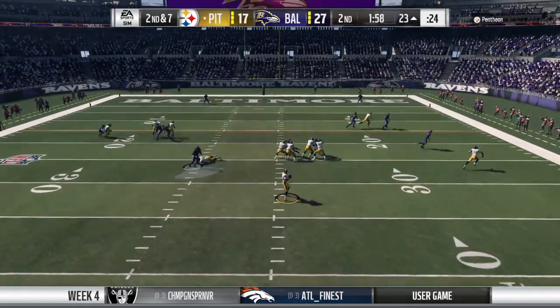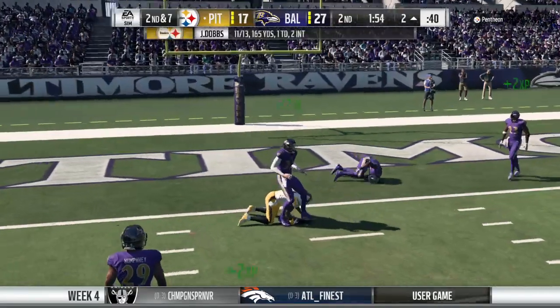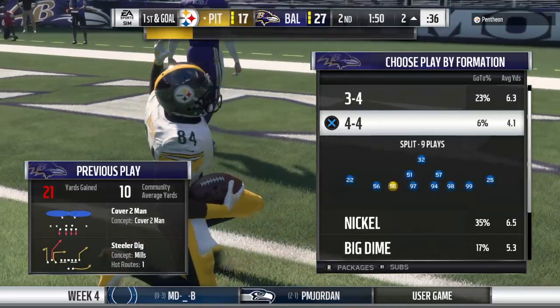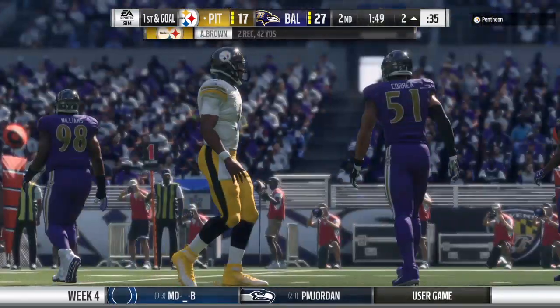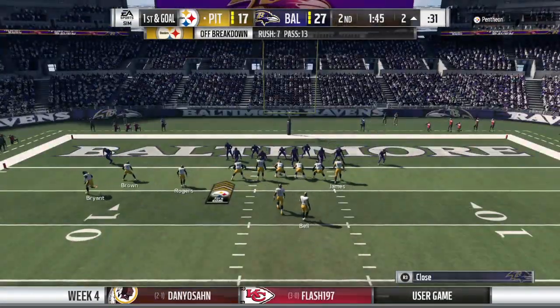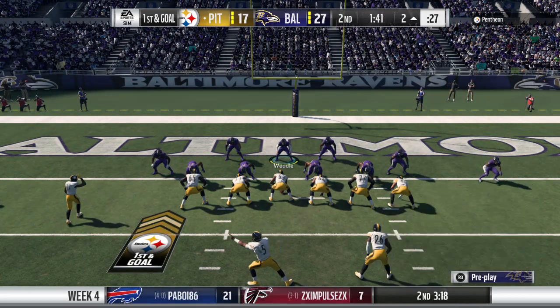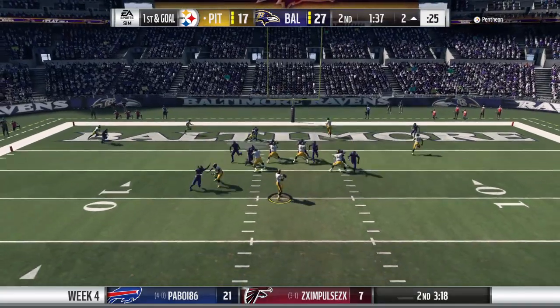On 2nd down, Dobbs. And he's got it. And a nice gain of 21 yards. I know everyone wants that prototypical wide receiver, you know, the 6'3", 200-plus pound guy, like a Julio Jones and A.J. Green and Dez Bryant. Antonio Brown just shatters that, doesn't he? Smaller in stature, but still able to use his quickness, his elusiveness, and his strength to create big plays.